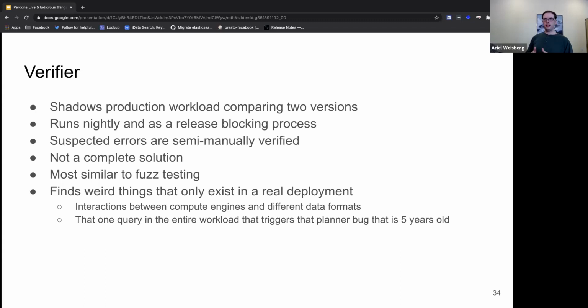We run this nightly, and as part of verifying the final release artifacts. The errors that are surfaced require manual verification, and there's automation to try and separate high signal errors from low signal ones and filter out false positives due to non-determinism, different result orders, and other issues. This process is scalable enough that we can evaluate tens of thousands of unique queries per release. Workload sampling and comparing results is not a complete testing solution, but it is one form of additional testing.